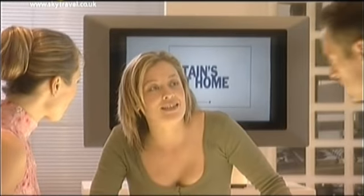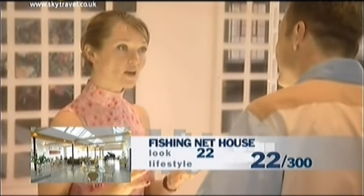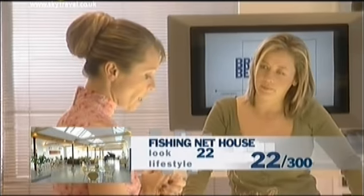It's time to give our scores for the 3 properties. So the first house is the fishing net house on the east coast of Scotland. Naomi, how many points have you given that? I've given it 22 out of 50 for look. I think it's a good effort. I like the way they've got the big picture window and they've thought about getting the views into the other parts of the space. And lifestyle, I've given it 25.